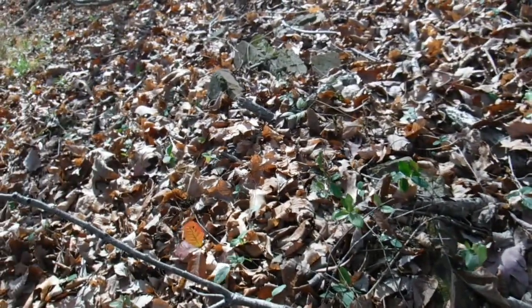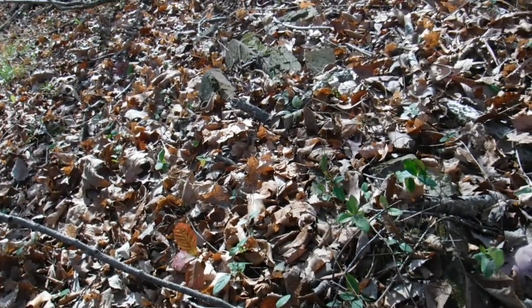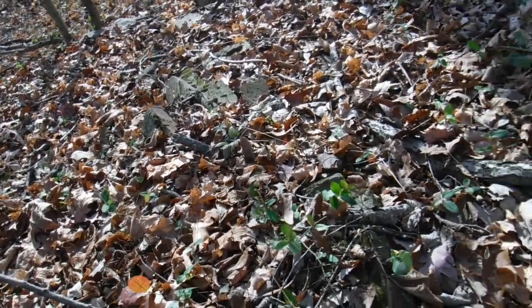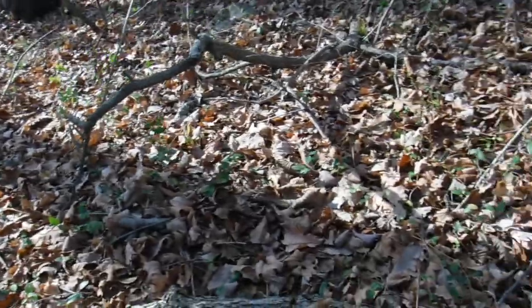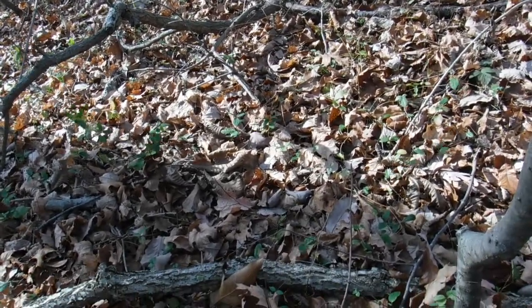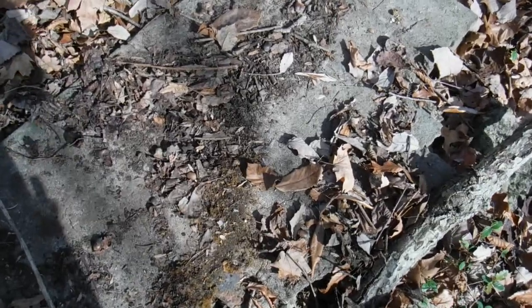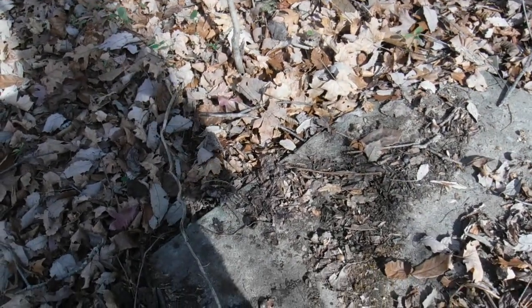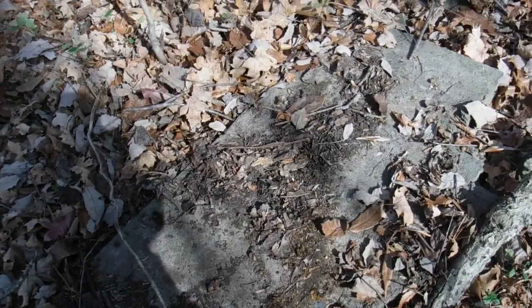And you can see right there's a pile of bricks. So I'd say somewhere right in this area, right here somewhere, the house used to be. I'll find out. Yep, folks, right here's a big old stepping stone. The bricks are right there. So I would say the house set right here, and this was the front entrance.